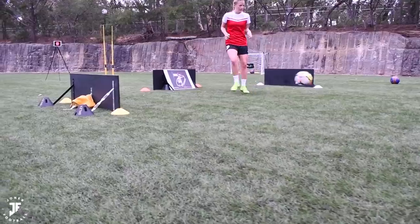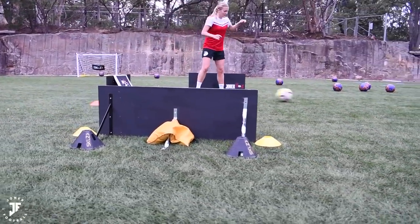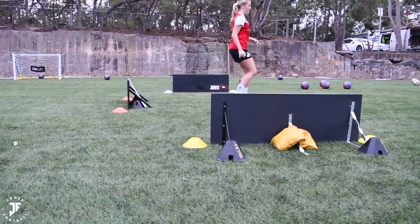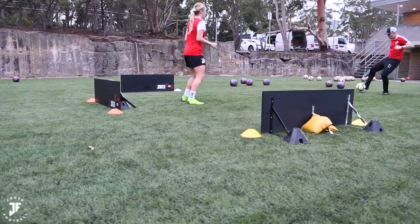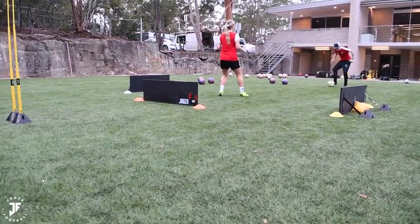Let's go, good, nice and light on your feet, good. Set and play in here, good. Yellow, up and out, eight. Set, play, back, good. Firm passes, let's go, good. Good. Yellow, open out, set, play. Back foot. Yes, Bella, love it.